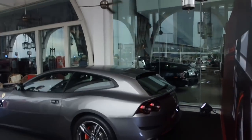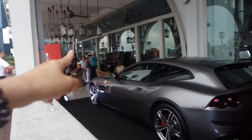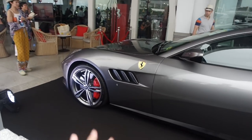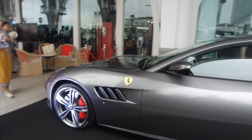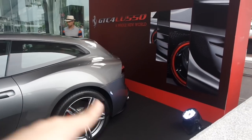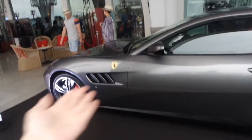We have somehow landed ourselves at the back of the Fullerton Hotel, where apparently a couple of Ferraris are on display. Right over there is the Portofino. I'm in love with the Lusso. It's basically the replacement of the FF, if you don't already know. It is actually one of the most practical Ferraris you can have today, and it is a swan song from the get-go, from that exhaust over there, because it's a V12. What more do you want out of a Ferrari, right? It is just the all-around package.